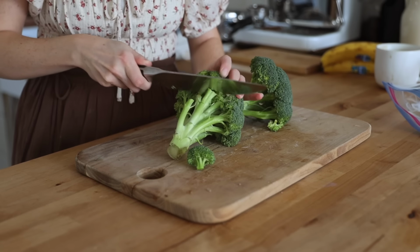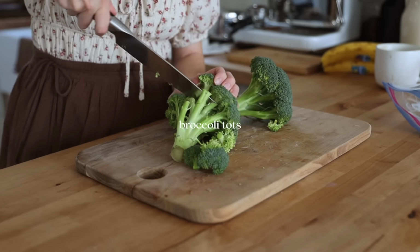This recipe is new to me. These are broccoli tots, and I can leave the recipe link down below.